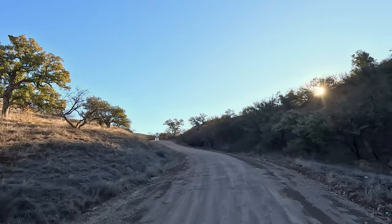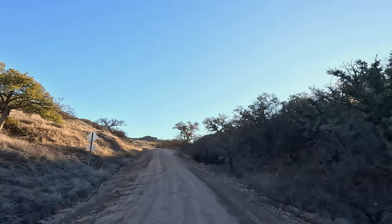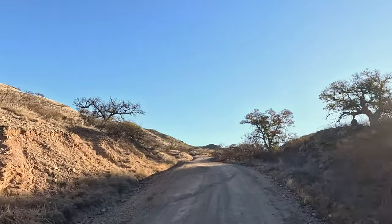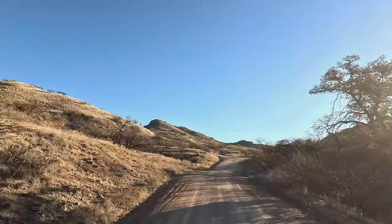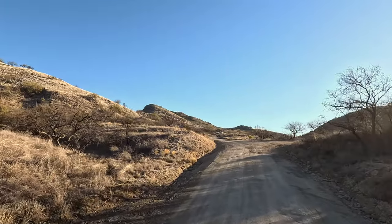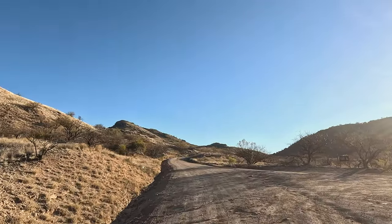Now this road will continue on past the Ruby entrance turnoff, and you'll come out on I-19 just above Nogales, Arizona. So yeah, it's a little bit longer drive, and I imagine it's probably like this the whole way down there. Anyways, sun's coming up. We're early. They don't open until 9, but I just like driving out here in the sun with the sunrise.